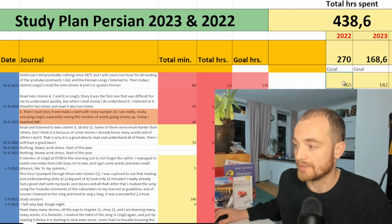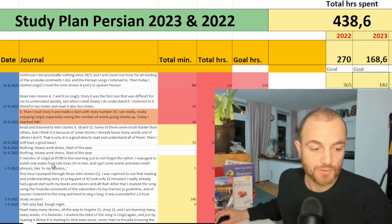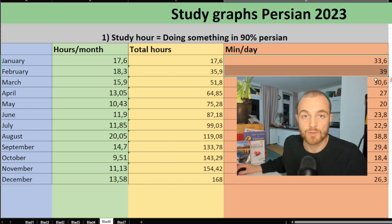And you also see that my goal here is 365 for last year and 182 for this year, which is half an hour a day. I didn't make it, but that's fine. Let me show you more statistics. Here you see that in January and February I started quite nicely with more than half an hour a day as I wanted. Here as well.